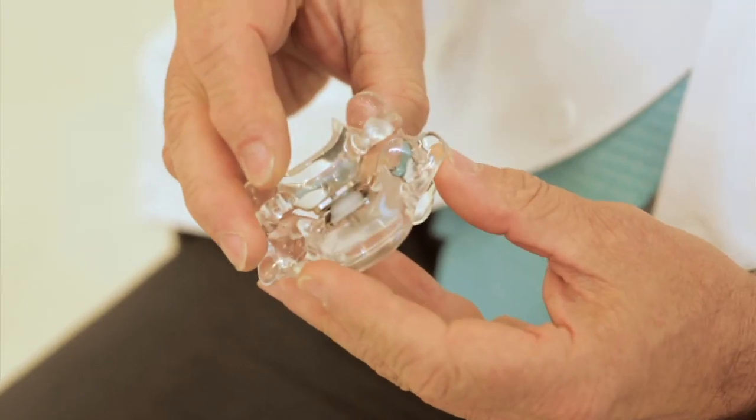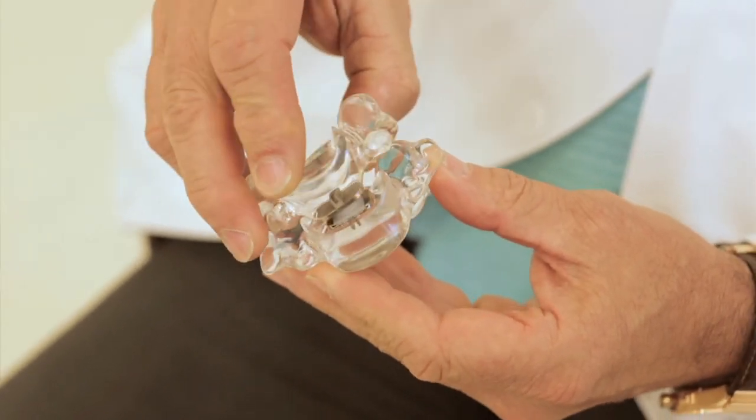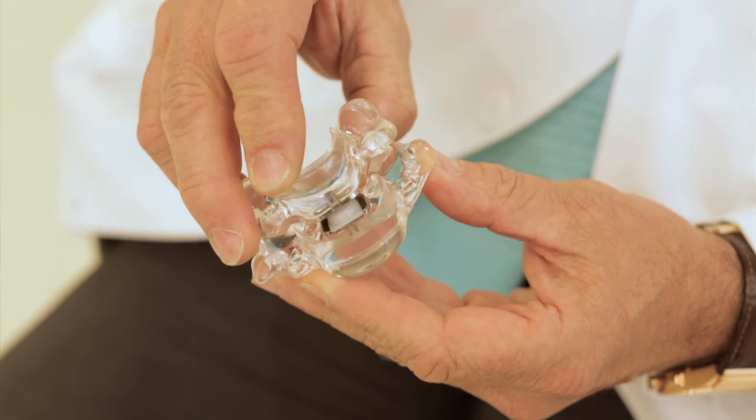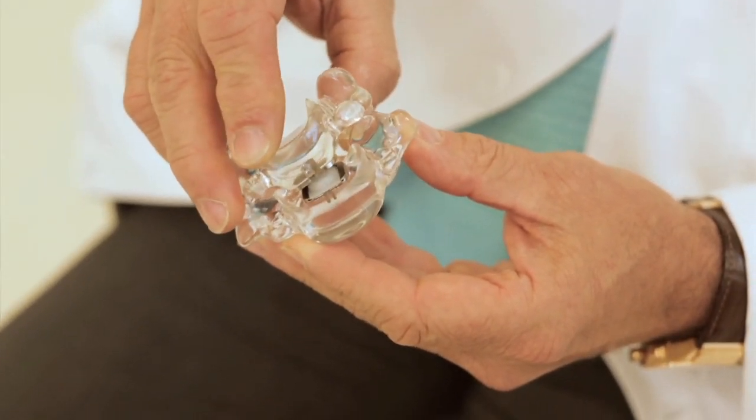Patients hurt before knee replacements, and when they have the replacement, what do they do? They encourage them to move, to walk, and bend. And it's the same thing for your neck. We want to encourage them to bend their neck and move their neck, and really restore that neck to normal motion.